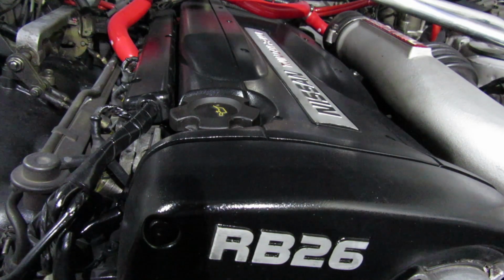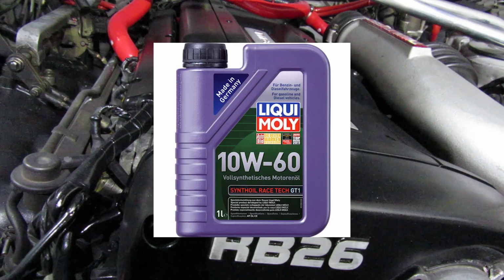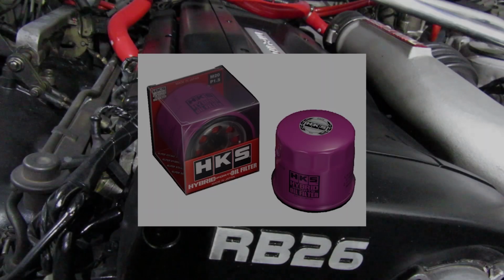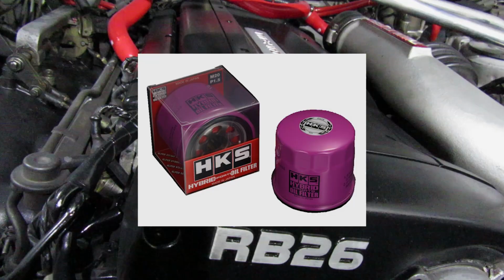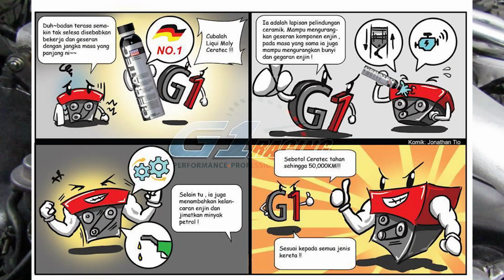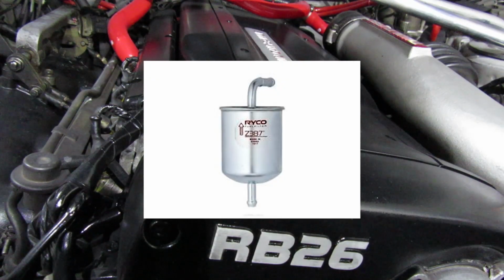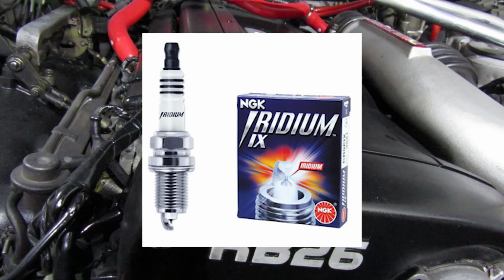And the things I've spent my money on are, I've done 2 services myself when the car arrived, and that's 2 oil changes of Liqui Moly 10W60 and new oil filters. I've used 2 bottles of Liqui Moly Ceratec. Ceratec is a protective coating that you pour into your engine and it glazes the inside. I've done 1 fuel filter replacement. I've done a set of spark plugs, which are NGK 2-step colder plugs.